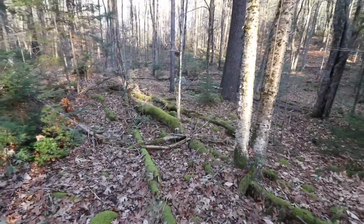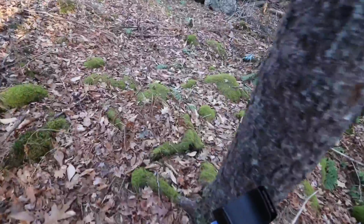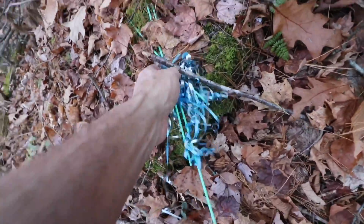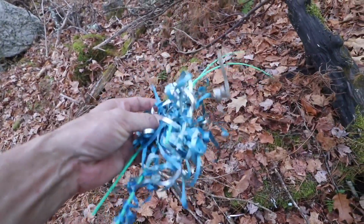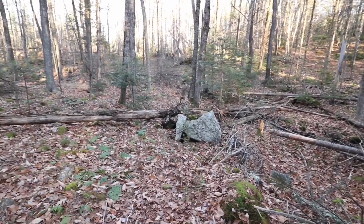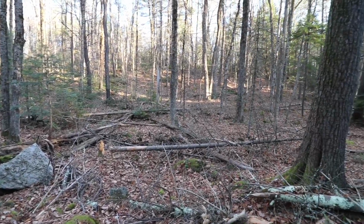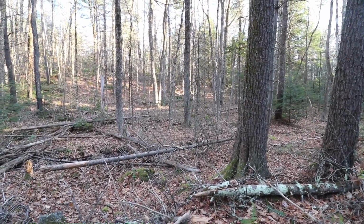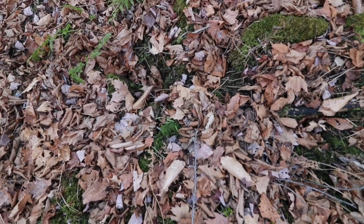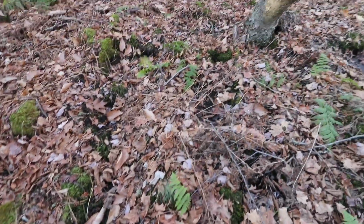Always interesting in the woods when you see something of color from a distance. I see blue. Balloon remains, I'm guessing. I saw that from hundreds of feet away. Just didn't blend. As I come down into this pit, we're still heading that way. But it's nice to be able to see into the woods with all the leaves. Plenty of water in there. Wow.